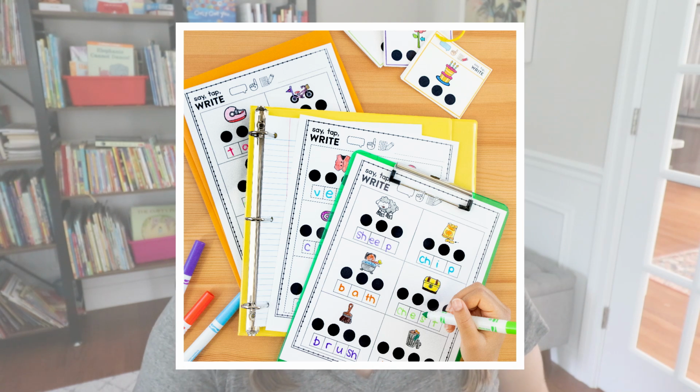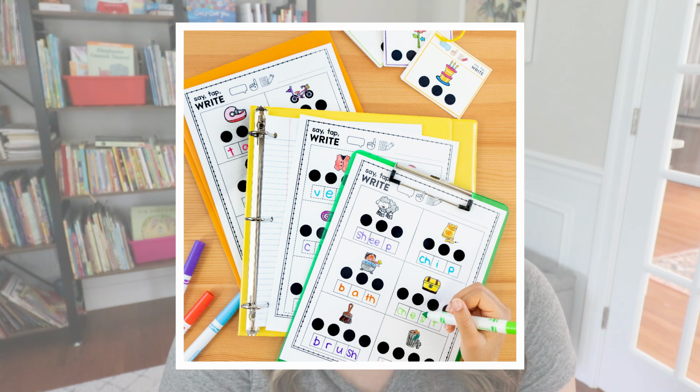down here. And Say, Tap, Write has more of that phoneme-grapheme mapping aspect to it, and it actually gives students the correct amount of phonemes or sounds to go ahead and tap. So it adds a little tactile action into there as well. And this one in particular, the one on the green clipboard, students are working on digraphs. So we have sheep, chip, bath, chest, brush, and trash.